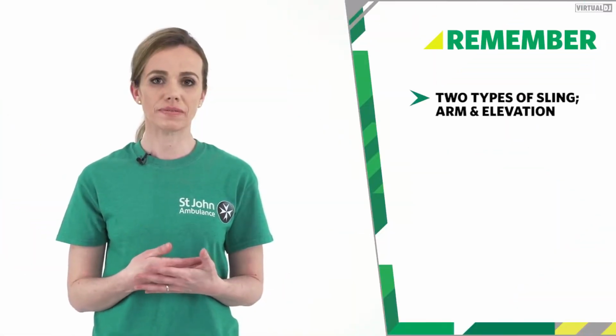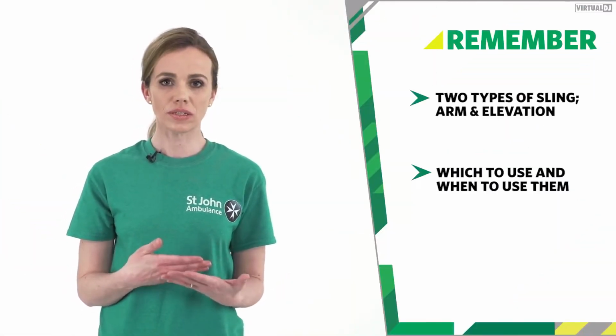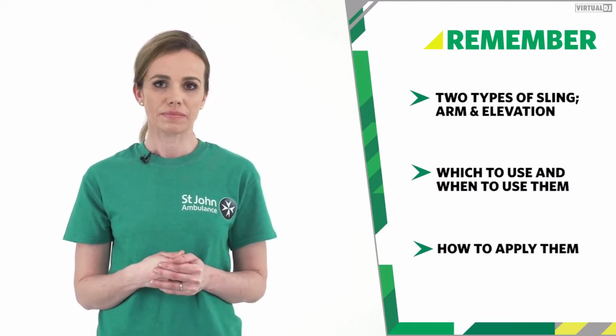So remember, there are 2 types of sling. You need to know which one to use for each condition and how to apply them.